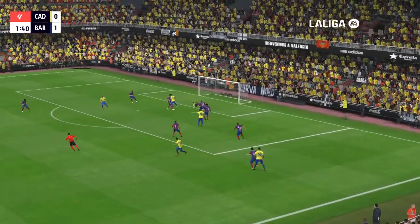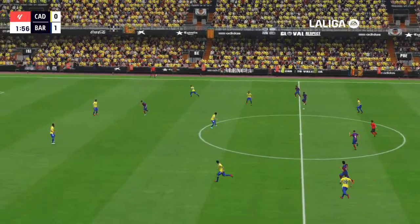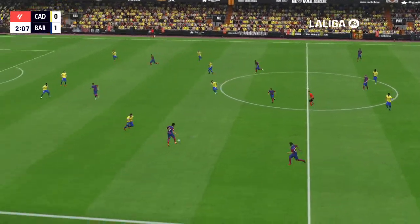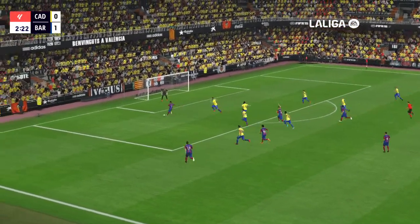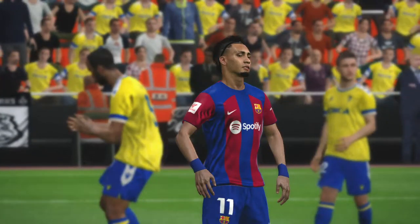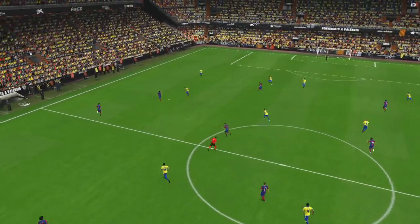Pumps it into the area. He's going to have to tune his rangefinder before the next one. Lewandowski. Much more than a routine save for me, and yet he just coped with room to spare.